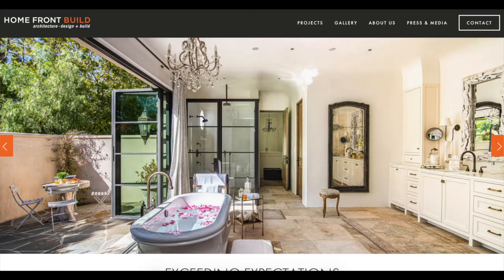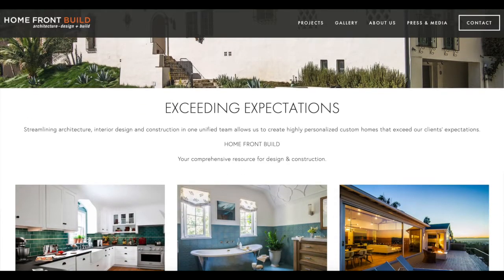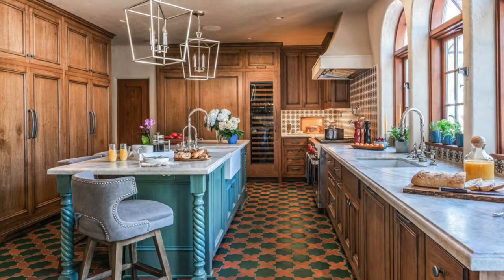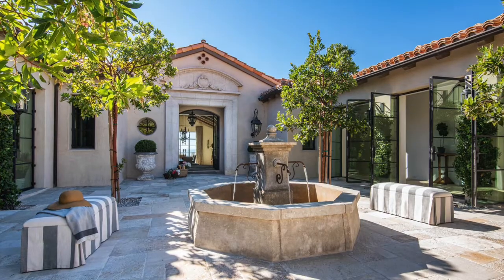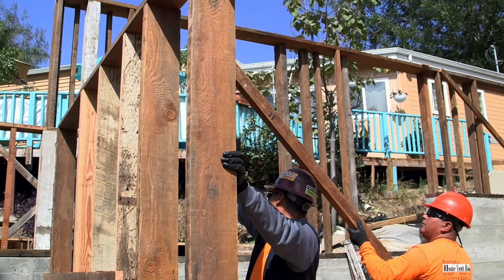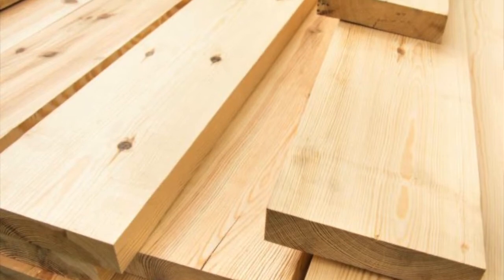Steve owns Homefront Build out of Los Angeles, a remodeler and custom builder that incorporates locally salvaged building materials into nearly every single one of its projects. And to be clear, when I say salvaged in this case, it's not just going and finding reclaimed materials. Steve and his team will meticulously demolish entire homes in order to save as much materials from landfills as possible.